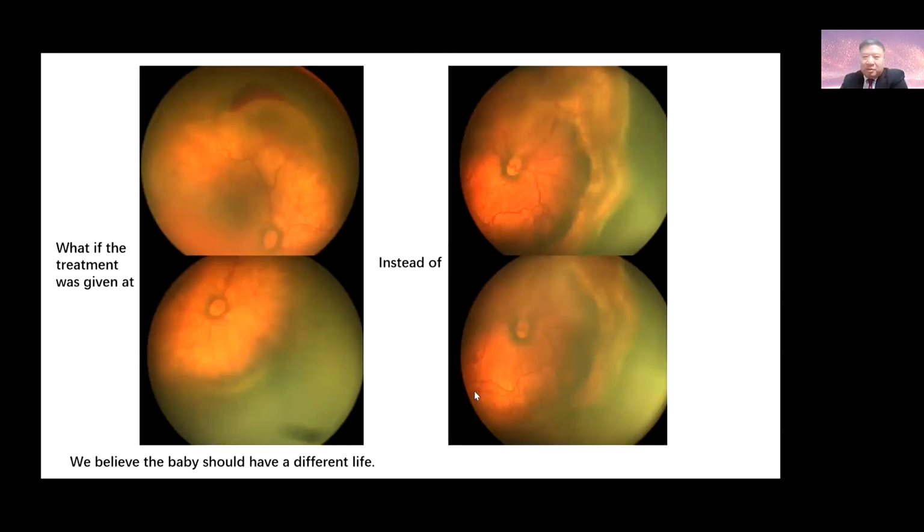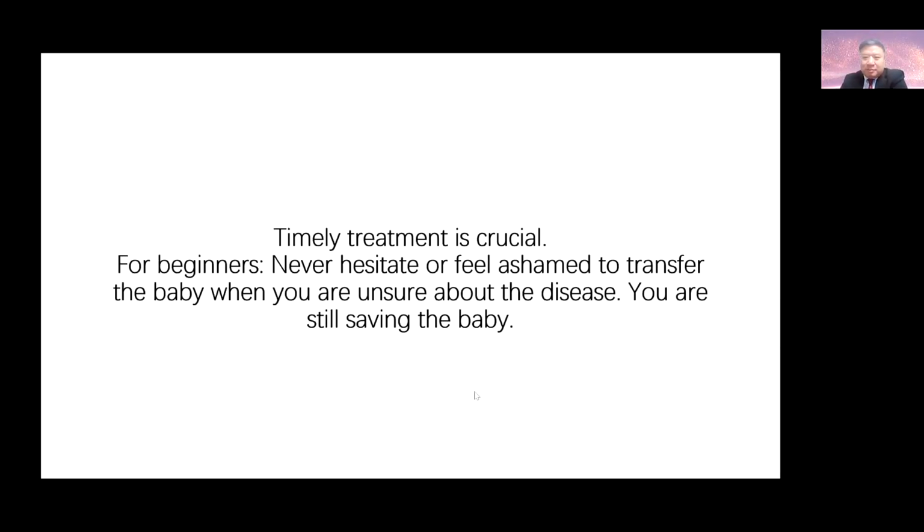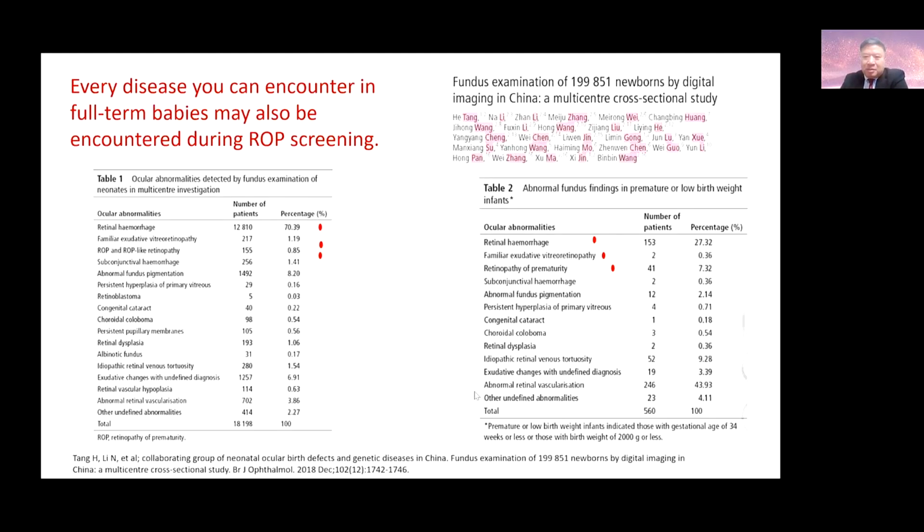What if the treatment had been given at this early stage instead of the later phase? We believe the baby would have had a different outcome. Timely treatment is crucial. For beginners, never hesitate or feel ashamed to transfer the baby when you are unsure about the disease. You are still saving the baby. Last but not least, every disease you can encounter in full-term babies may also be encountered during ROP screening.